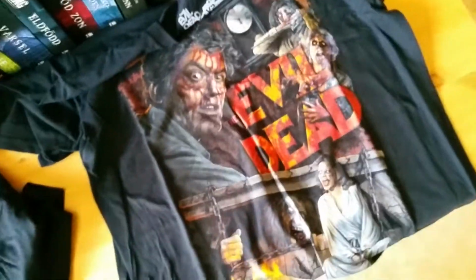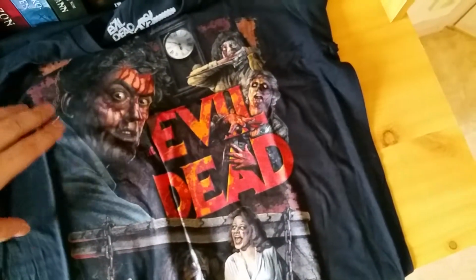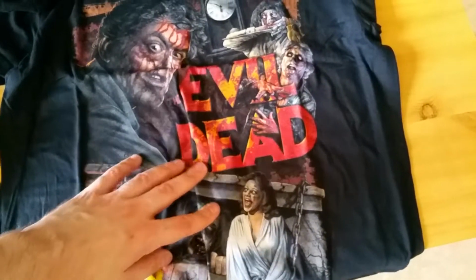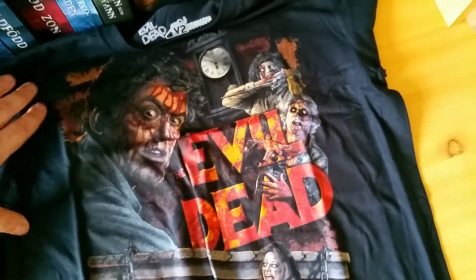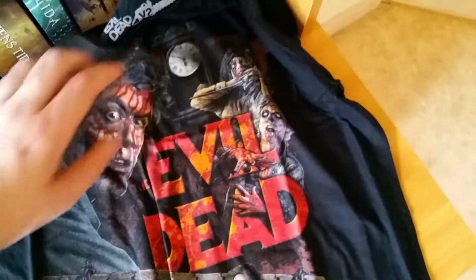And then we had a third one, classic. Really hard to display these shirts, but check this out. Evil Dead, the original classic. This is just absolutely gorgeous. I love the design on this shirt. They've had a lot of Evil Dead shirts over the years. They've had several new designs recently. This is the one I really fell for. I think this one just encapsulates that first movie so perfectly.